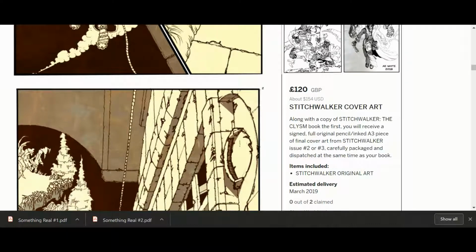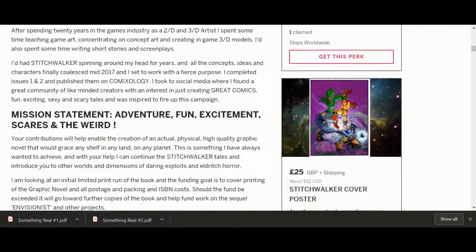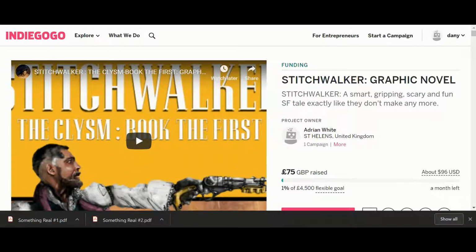You get the copy of the graphic novel, obviously. You will receive a signed full original pencil ink cover art from 2 or 3, like above. And I guess you get more than one original art because they're showing 2 pieces here. So I guess for £120, you get more art. All right, well, that one's pretty interesting.